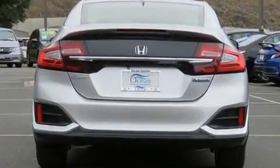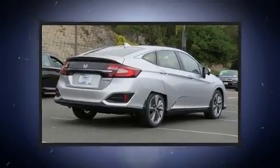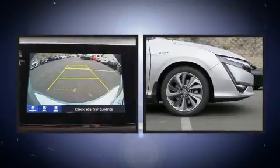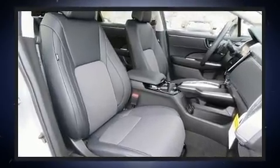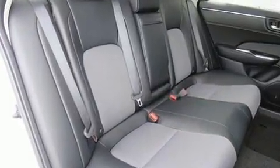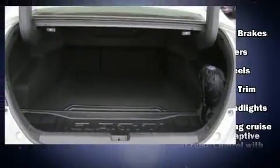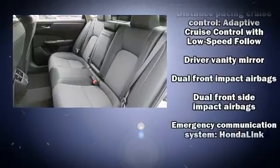Top features include a split folding rear seat, variably intermittent wipers, an automatic dimming rear-view mirror, lane departure warning, and remote keyless entry. Audio features include an AM/FM radio, steering wheel mounted audio controls, and 8 speakers, enhancing the audio experience throughout the interior.